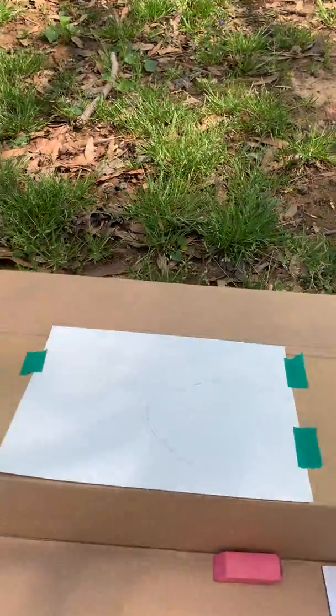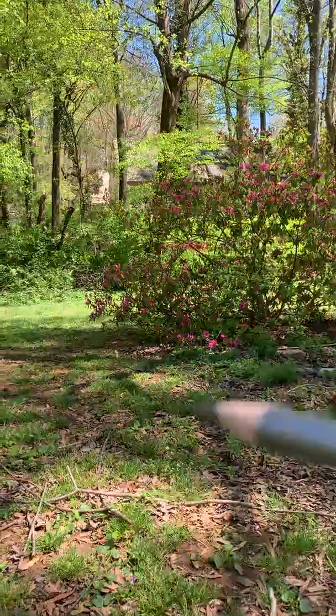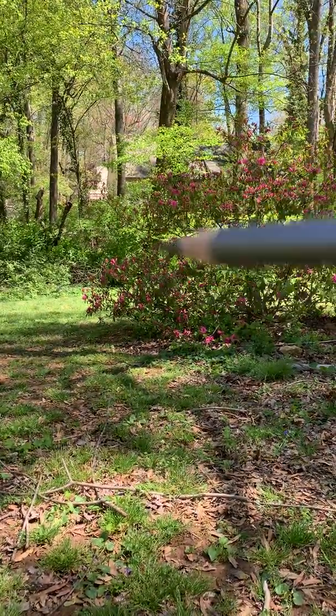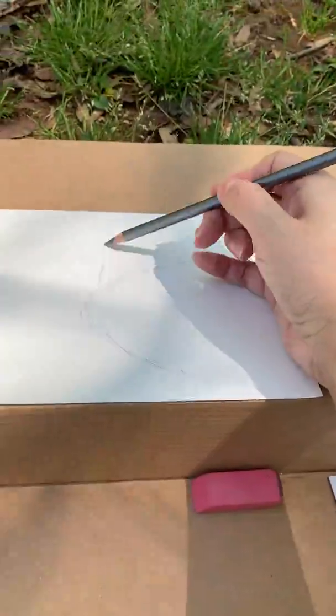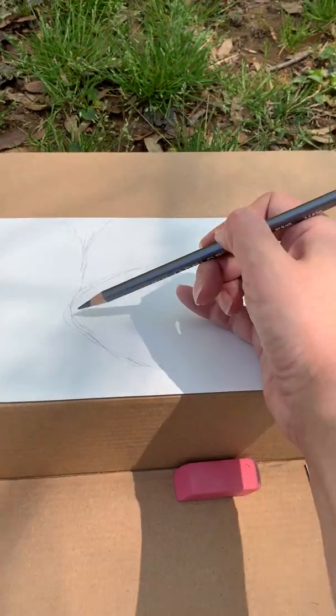That doesn't look like a bush. I know, it looks like a weird fish, doesn't it? But I'm not done yet, and that's okay. I'm gonna look back up. I've got some sticks that are the trees that are coming out from this edge of the bush over here. So I want to try to follow that up. Look back down. Draw, draw, draw.